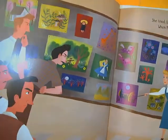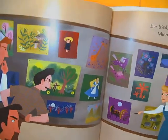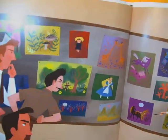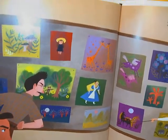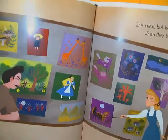She tried, but her colors were too vivid, too wild. When Mary turned in her work, all her ideas were rejected. Twinkling emerald skies, the men turned them blue. Magenta horses that could fly, the men made them brown and put them in a stable. Peach giraffes with tangerine spots, her bosses just shook their heads. They didn't know what to make of her artwork.